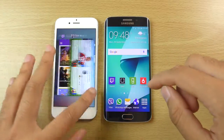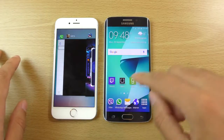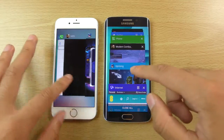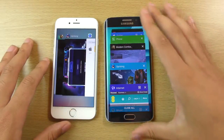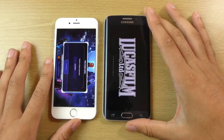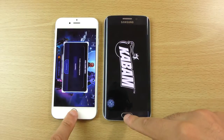And which other one have we got? Uprising. Whoa. Go. Again, straight back in there.